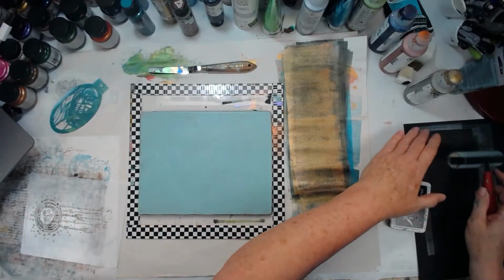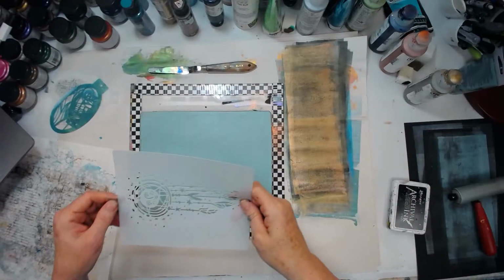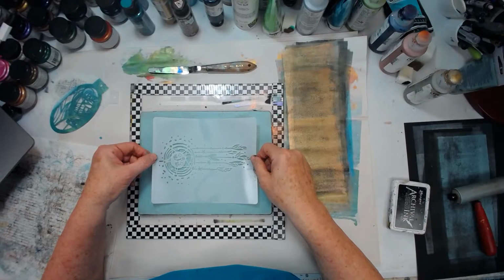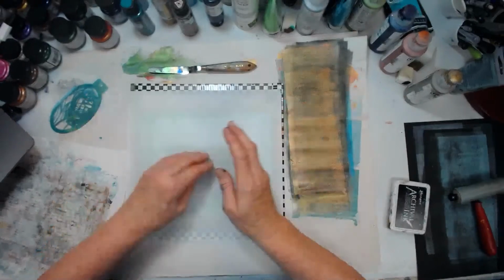Oh, I don't want to put that on the opaque. I don't want to put that over all the shiny stuff going on here. So, doesn't matter which way this one prints. All right, I'm going to shut my app. Pay attention to what I'm doing.